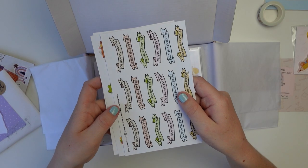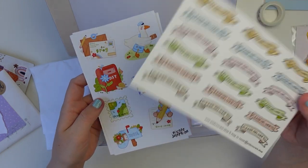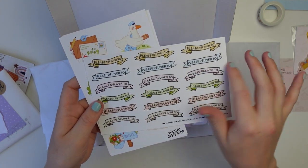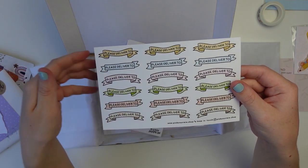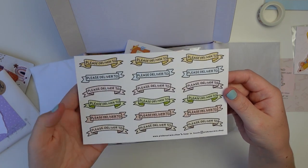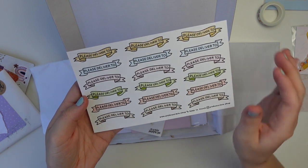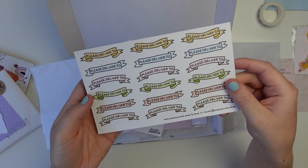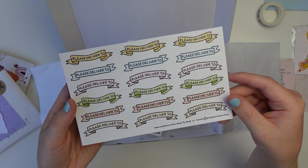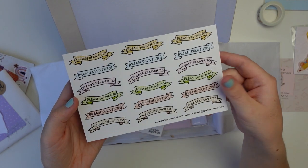We also give our customers 3 sticker sheets. These ones are the lovely Please Deliver To, and Arumi designed these ones. And we just thought that this would be perfect. Since this is a snail mail theme, we thought it'd be perfect to have something practical. So we can put this Please Deliver To and then the address underneath. And it's also the color palette of the rest of the stationery, so you can match it all really nicely.